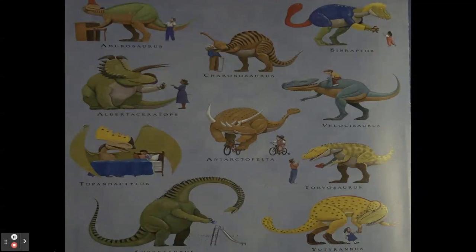Take a look at those dinosaurs. Do you think those are real dinosaurs from the past? Yeah, I don't know. I think some things on these dinosaurs look like dinosaurs from the past, but I think Mark Teague has used his imagination to create a different dinosaur and then to also give it a dinosaur name. So look at that one in the middle. It's an Antarctopelta.